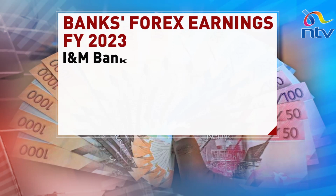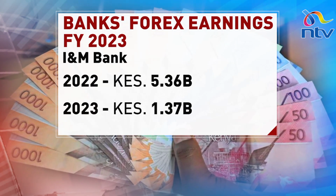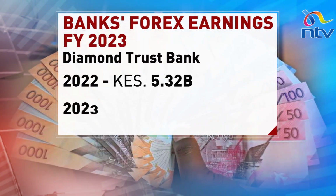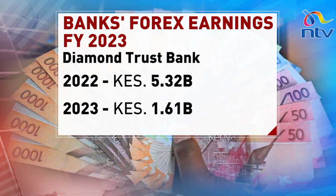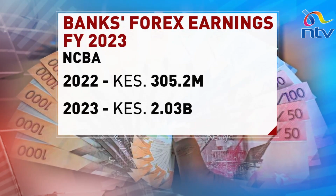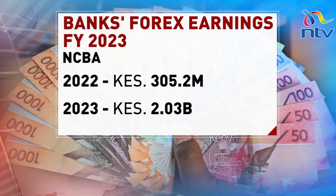I&M's currency gain rose to 5.36 billion shillings in 2023 from 1.37 billion shillings a year earlier. Diamond Trust Bank's gain stood at 5.32 billion shillings from 1.61 billion shillings in 2022, while NCBA reported a gain of 2.03 billion shillings from 305.2 million shillings in 2022.